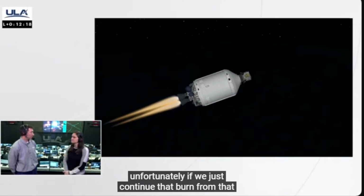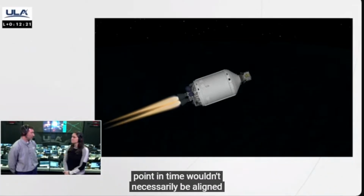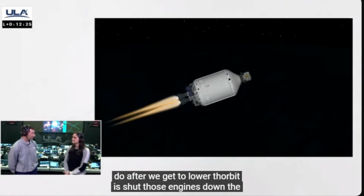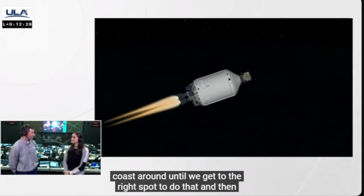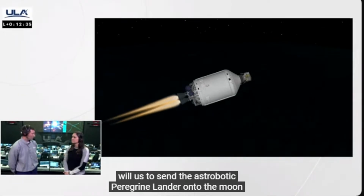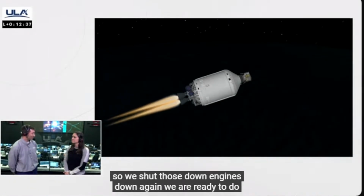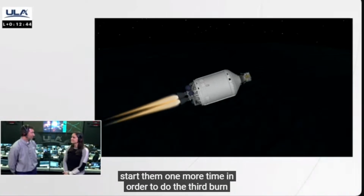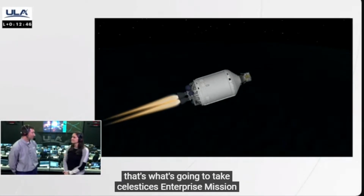So after we get to low Earth orbit, we shut those engines down, we coast around until we get to the right spot, and then we light those engines up again. When we complete that burn, that will allow us to send the Astrobotic Peregrine Lander onto the moon. Then we shut those engines down again and start them up one more time for the third burn. And that's what's going to take Celestis' Enterprise mission out to deep space.